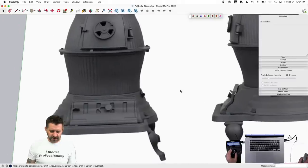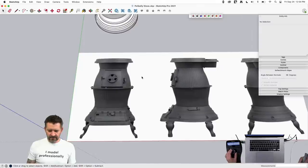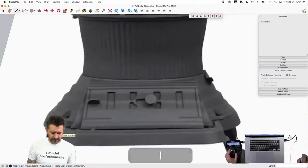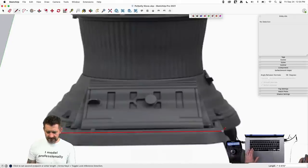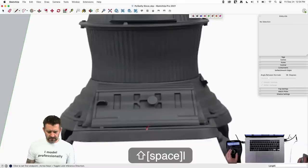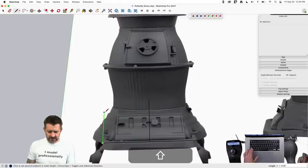All right. Or maybe this is where you put your pizza. Pizza. I'm going to do a couple things here. I'm going to draw a line like that, and I'm going to draw a line like that. So this is the width of this thing.